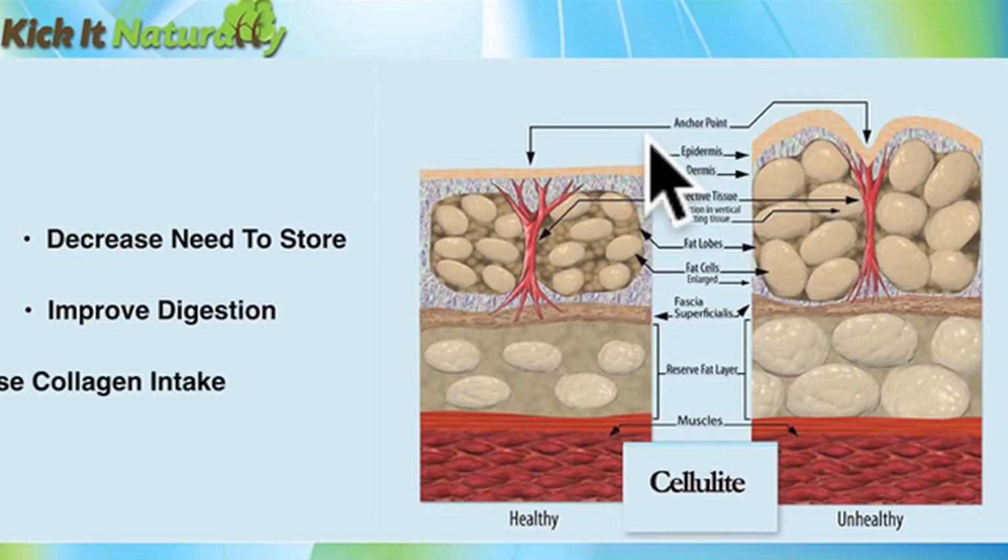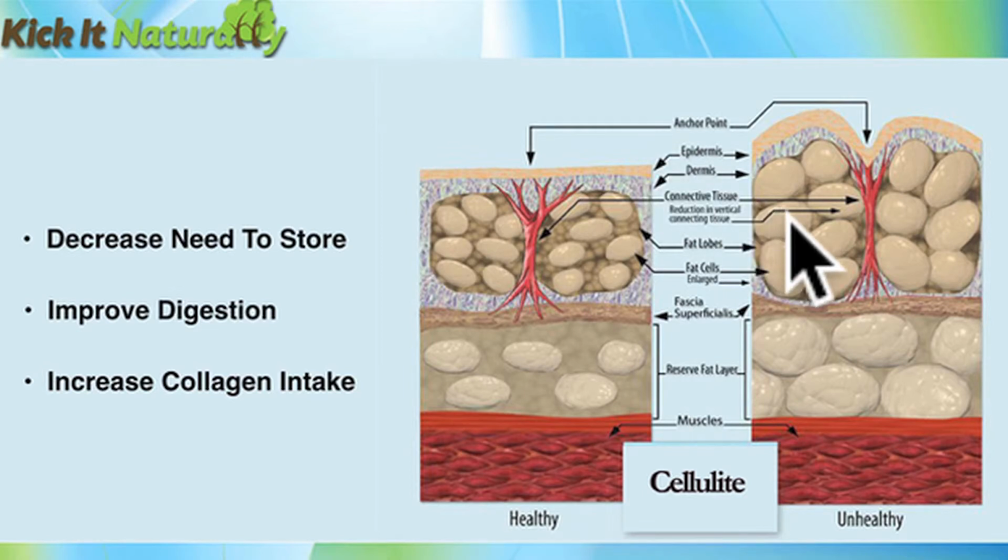The next thing to work on is to increase collagen intake. In our food supply today, we don't get in as much collagen as we used to, back when Grandma took the carcass of whatever we were eating and made a soup out of it and pulled all those nutrients out of the bones. We just don't do that anymore. So increasing collagen intake can be very important to help strengthen all this connective tissue and the skin itself.